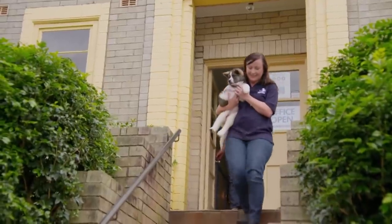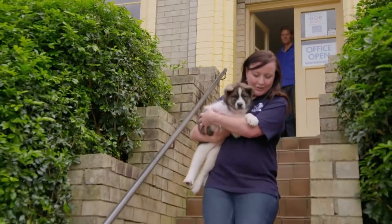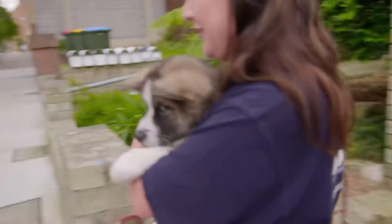Thank you. I feel like I've got to know Annika so well, so quickly. And it's sad to see her go, but that sadness is really mixed with optimism because that personality of hers will go a long way with the right family. And I'm sure she'll find it. Let's go find you a home, huh? Good girl. Let's go.